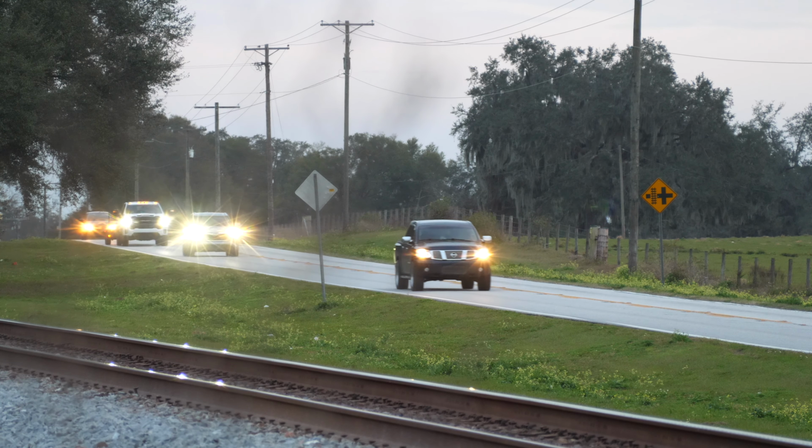Rolling through the sunset tonight would be nightly stack train IO44 out of Tampa, today getting an early start and using every bit of track speed through town.